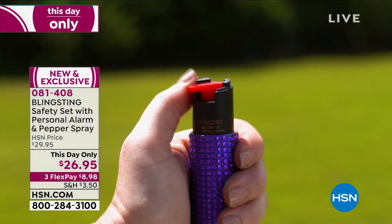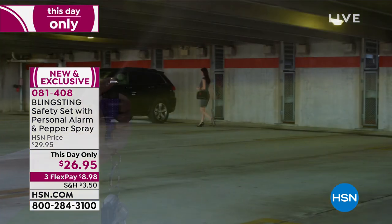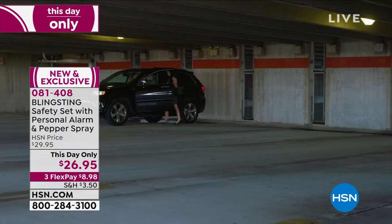And we're seeing right there the safety on and the safety off. So it's easy to use, right, Andy? Absolutely. This is max strength pepper spray. Don't be fooled because it looks cute.